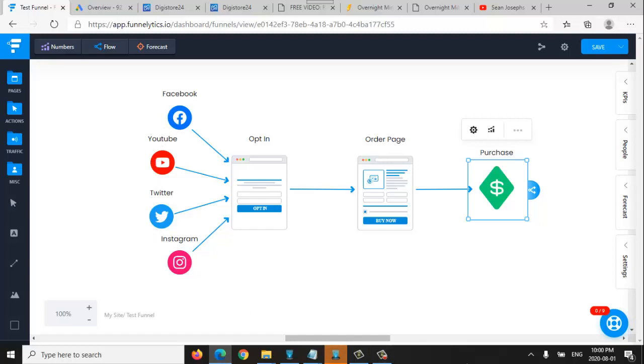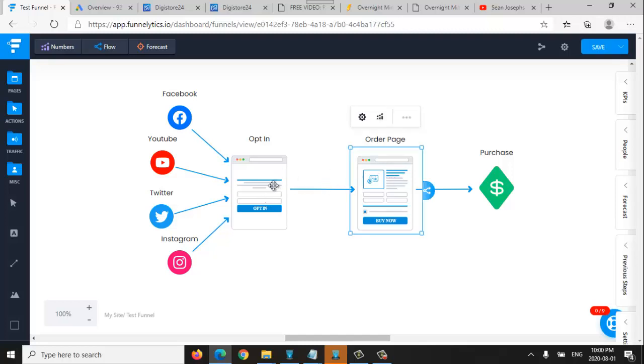You can get paid traffic from many other places, guys. Anywhere you want to go. And then what I do is basically I don't send them straight to the order page. I send them to a capture page where I capture the information.